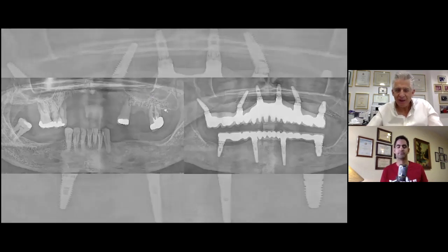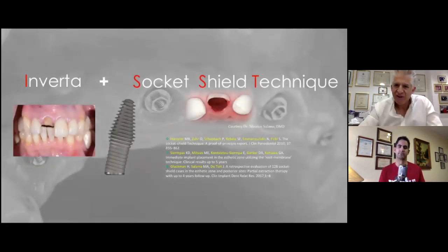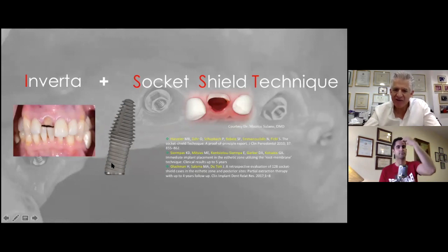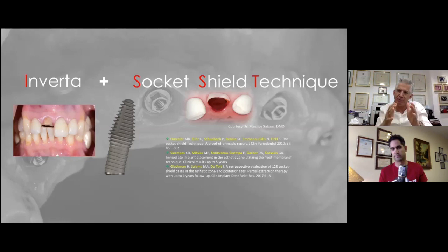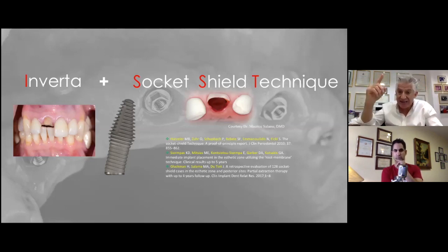Now, this is where I want to spend the next 5 or so minutes on the inverter or body shift implant. If you have a look at this implant here, it's an implant that doesn't only have a platform shift, it has a body shift. So the body shifts from, let's say, 5 millimeters apically to a 3.4 millimeter coronally. And that's extremely suitable for partial extraction therapy or socket shield technique, because it gives you the space for the socket shield where you need it. It also gives you good primary stability where you can afford to have a wider implant.